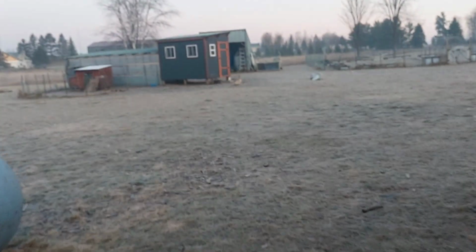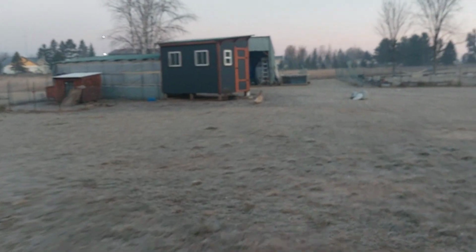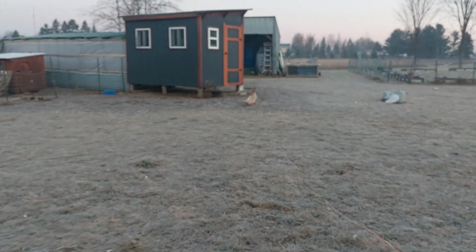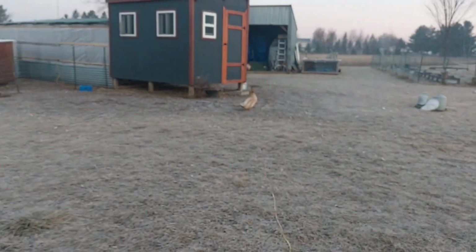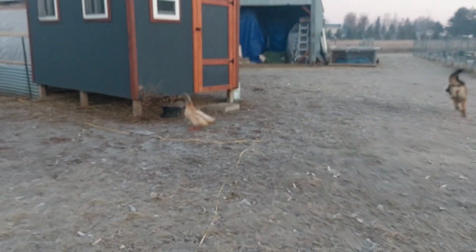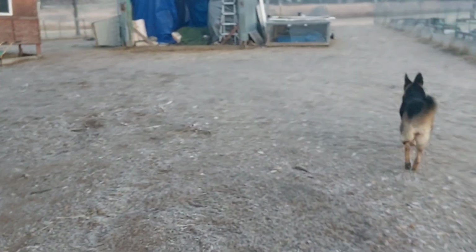Here's our one little lonely ducky. This little guy's buddy just disappeared. We don't know what happened. And we cannot catch this little guy to put him in the coop at night. He just will not let us grab him. He's never been super fond of us. I shouldn't say fond of us. I mean, he's fine. Obviously, he knows who feeds him. But he just doesn't let us get too close.